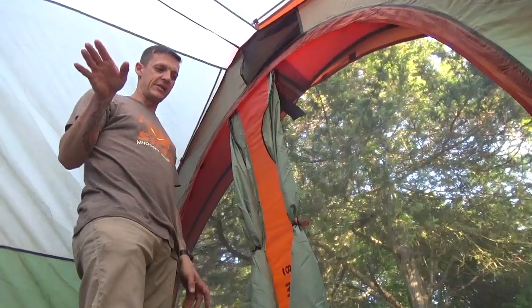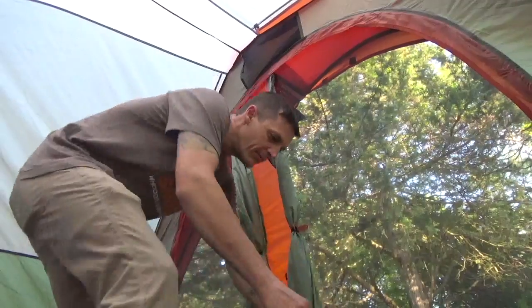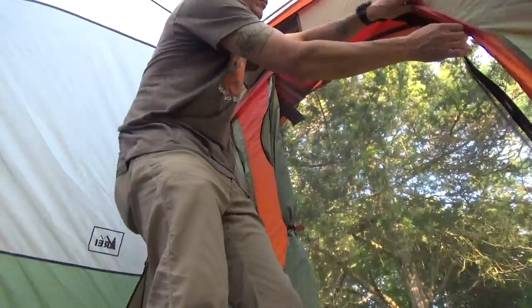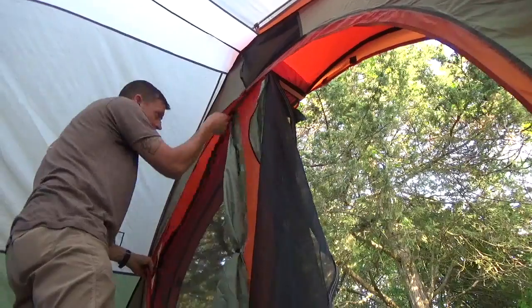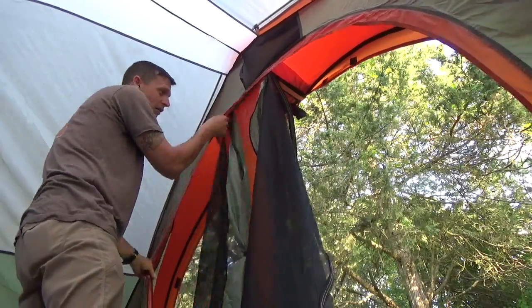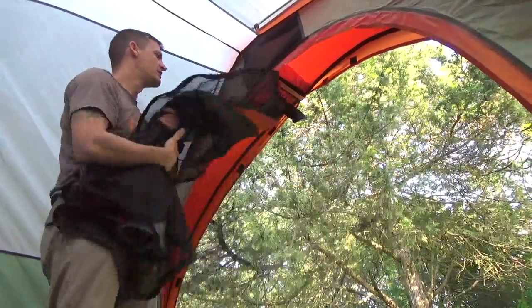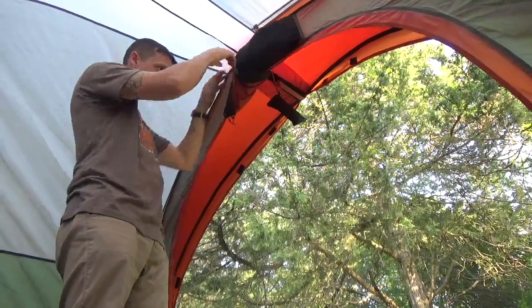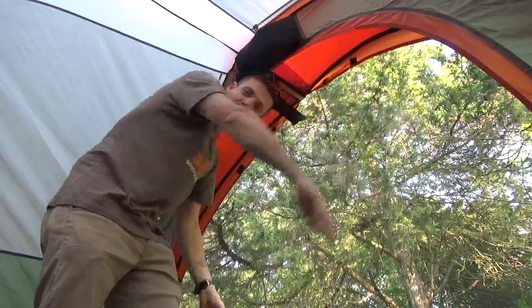Alright, so if you decide that you wanted to have this door completely unzipped, you'd unzip the whole entire thing, and then you've got this door stuff pocket up here, and it's perfect storage for the door. Now it's wide open. So anyway, that's the REI Kingdom 8.